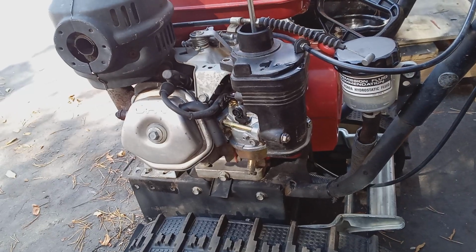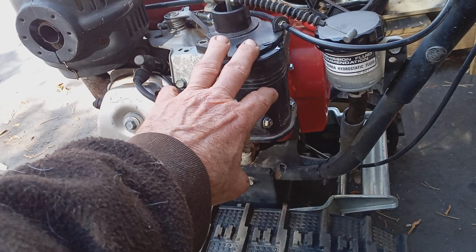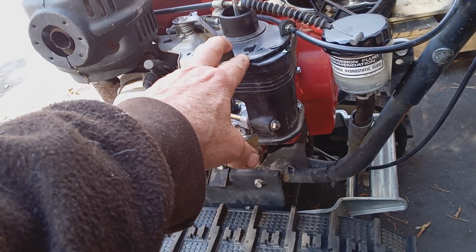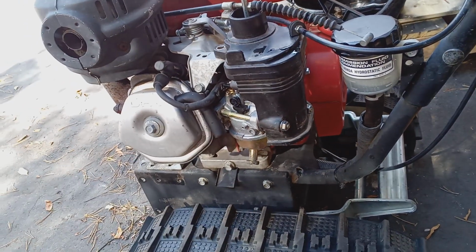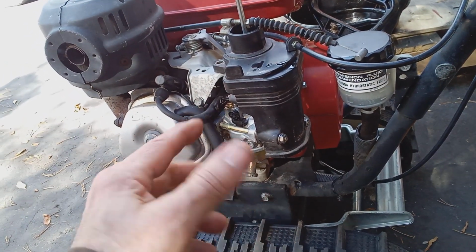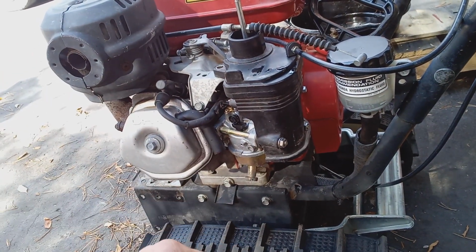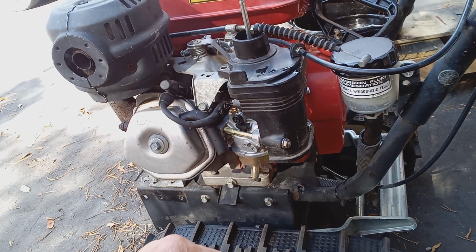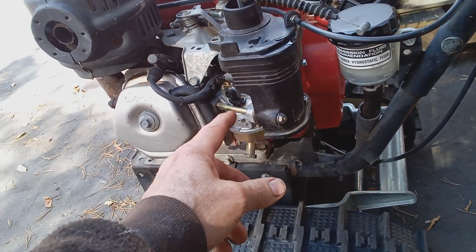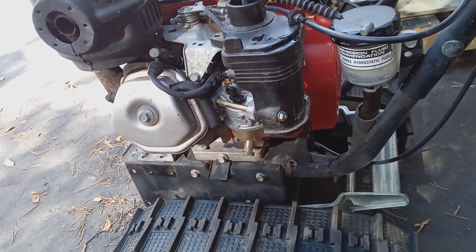I see that once in a while, especially if you've taken off the elbow to adjust the choke or do some carburetor work, like cleaning the carburetor in frame, which I'll post a link to at the end of this video. A box will pop up and you can watch the in-frame carburetor cleaner video that I have. It's pretty popular right now. Well, anyways, I see this happen once in a while, so that's something to check.